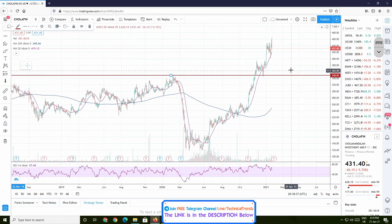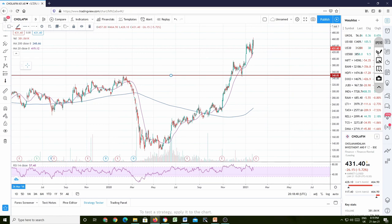So let me write down here the targets for the stock. I am expecting this stock to reach 490 and 550. Okay, so you should enter close to this low, between the 390 and 400 range. Keep your stop below 380 and ride as it rises. Definitely you should keep your stops when it rises.